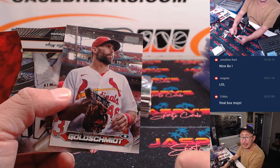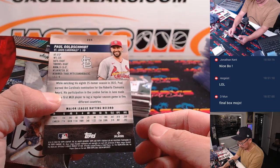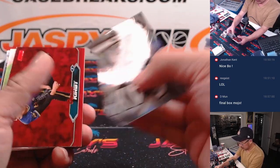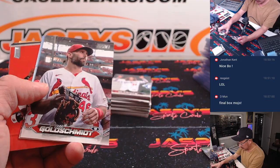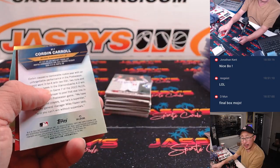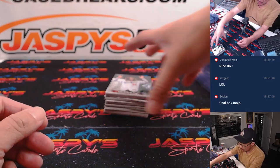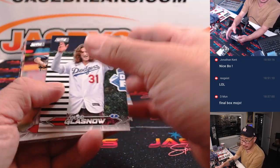Where's Paul Goldschmidt gonna end up? He's a free agent. I think he was in the final year of his deal, and I think the Cardinals are gonna let him walk. They're moving Wilson Contreras to first.